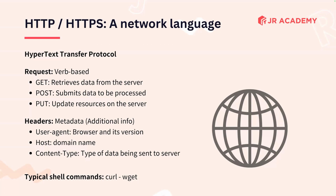Okay. Again, very important to know that connecting to a server on the web is not only done by your browser. In fact, I dare say that most of the requests on the internet that are happening are not happening from a browser.